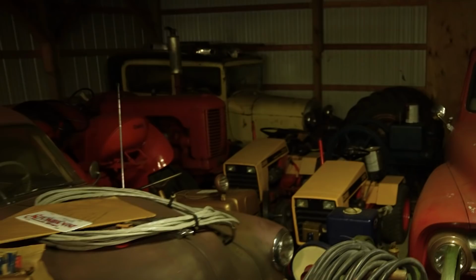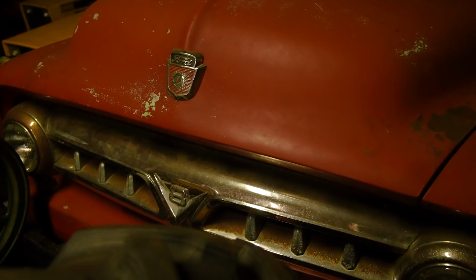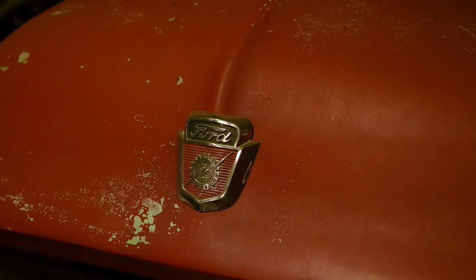So is that a '53? This is a '53 Ford. It's got a V8 flathead. Last of the flatheads. I had to have one of them. There's nothing runs like a flathead. Nice truck. That was originally a California truck. This is nice. Runs nice, drives nice. And I think it's going to see daylight here in the next week or so. It's been in here for, I don't know, 4 or 5 years now.